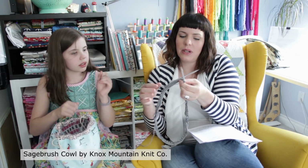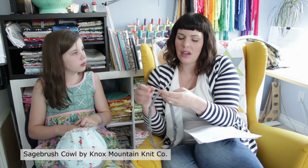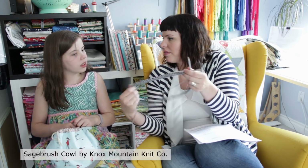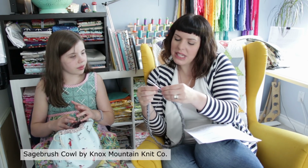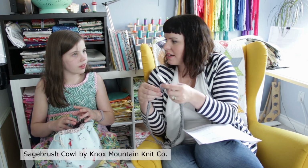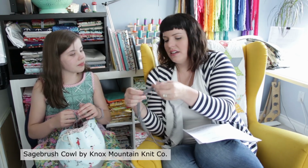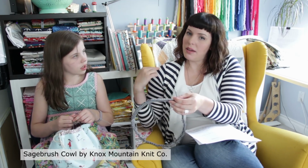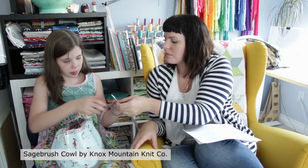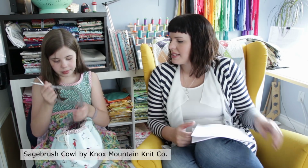It's one of those things where it'll go row by row, right? No pressure, no thinking about what's coming next in the shawl. Just come and see me if you have questions. And so she's doing the garter along the bottom of the cowl. So that's been fun.